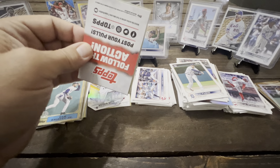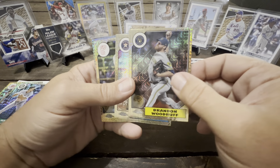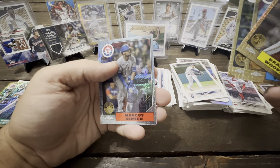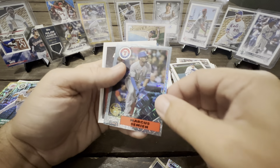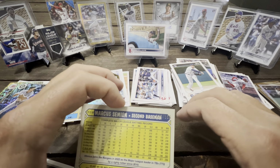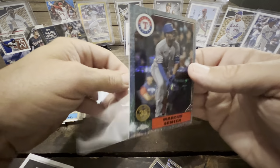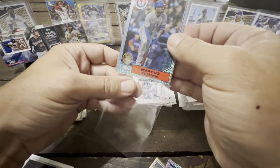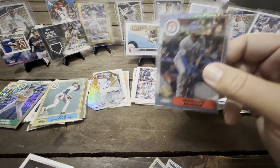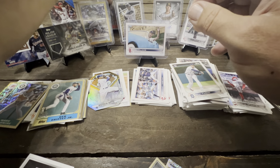Last pack magic here. Let's see who we can pull. Woodruff. We got a Justin Verlander. There's my guy pitching. Looks like we got some color back here. Carlton Fisk and a Simeon on the blue. Nice. Let's see what the blue is going to be numbered to. Looks like it's going to be numbered to 150 on the back there. So there's our last pack. Last hurrah. Not a bad box, if I had to say so myself. Look at that. One last stand. We can put Simeon back here and call it a day.